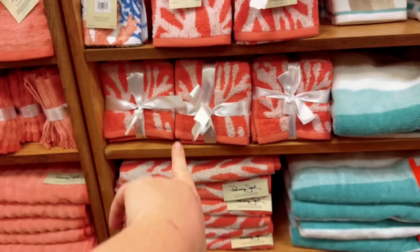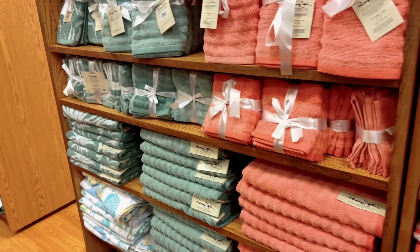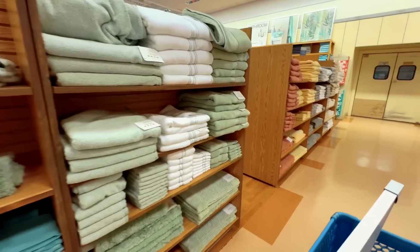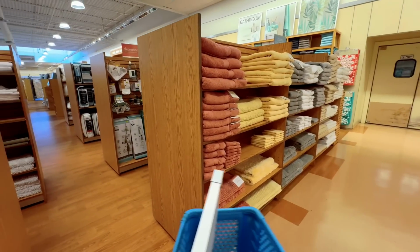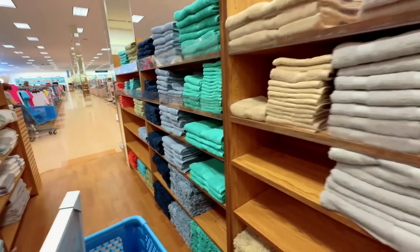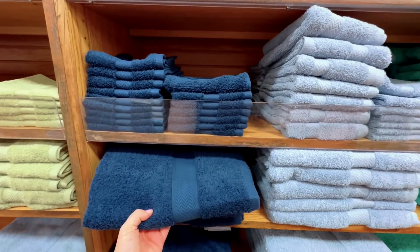I love this color, but I don't see anything in the blue patterns like that. Maybe on the other side. I don't know. This side's just very plain. And like I said, I love white, but it does not work in the kids' bathroom at all. So I think I will go with, maybe I just go with a basic blue. This just seems so boring though. Just like blue.